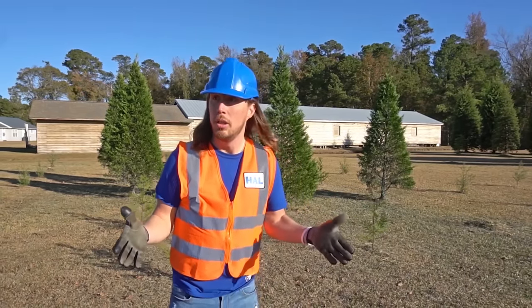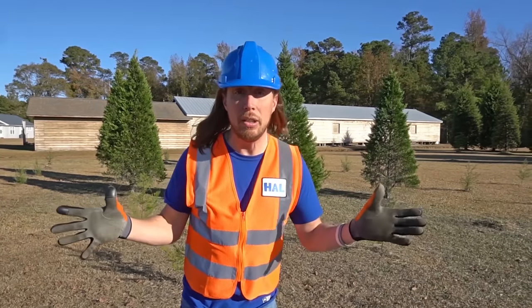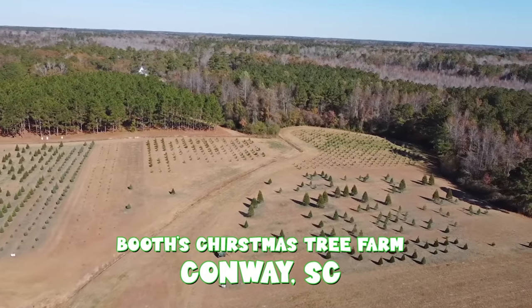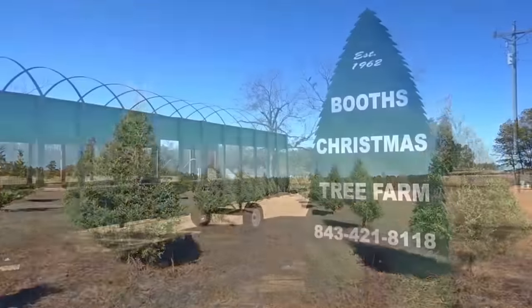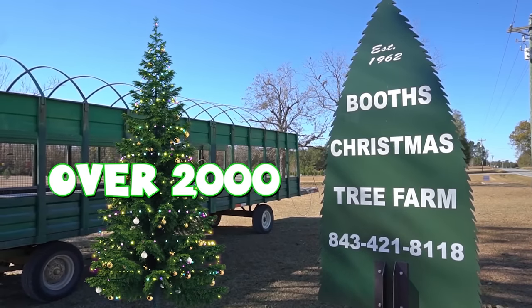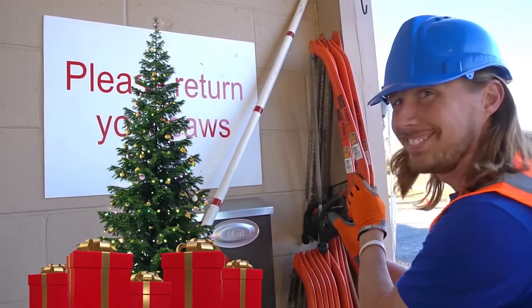That's incredible. You know, here at Booth's Christmas Tree Farm, they have fields and fields of all different kinds of trees, like cypress trees, like cedar trees and spruce trees and pine trees. They're amazing. Oh, did you know that this Christmas tree farm sells over 2,000 Christmas trees a year? That's a lot of Christmas trees. Ooh, that's a lot of Christmas presents, some of those trees.